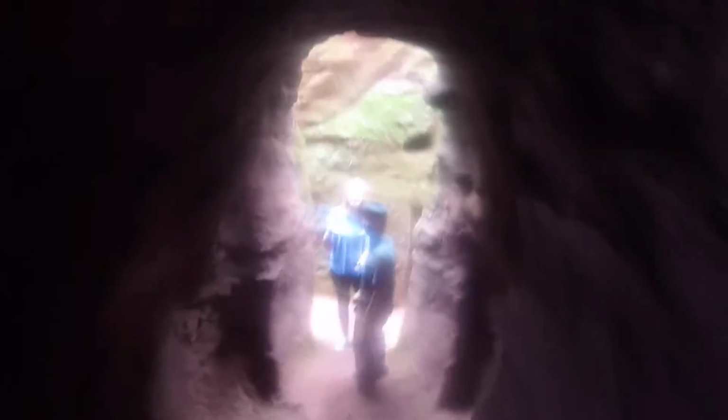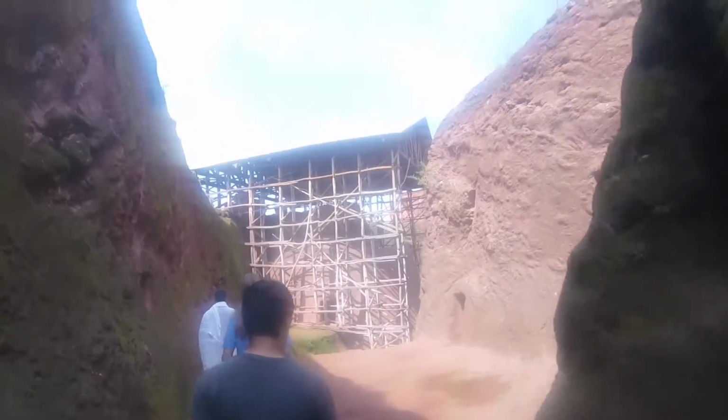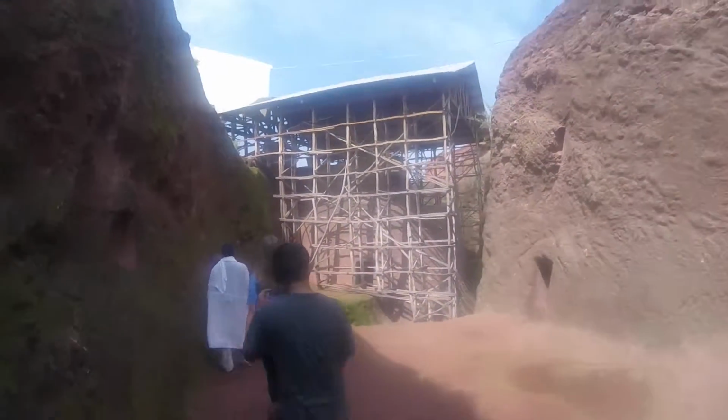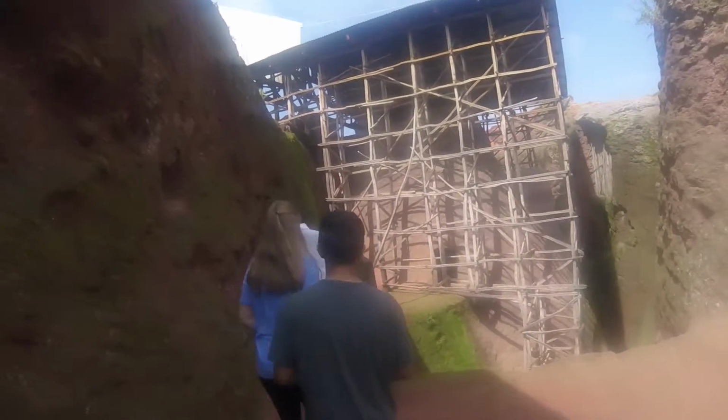I'm going to have to be careful walking down these steps because this is not a place you want to fall. Dad, please be careful. Well, the crazy part is there are 60-year-old people with canes walking down here. So if they can do it, I can do it. Yes, this is the first church, the one that looks a little more primitive and less intricate.